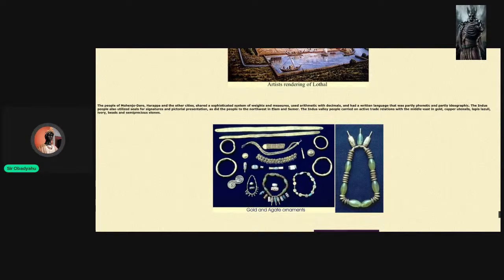And the Indus people also utilized seals of signature and pictorial presentations, as did the people to the northwest in Elam and Sumer. Indus Valley people carried on active trade relations with the Middle East in gold, copper utensils, lapis lazuli, ivory, beads, and some precious stones.